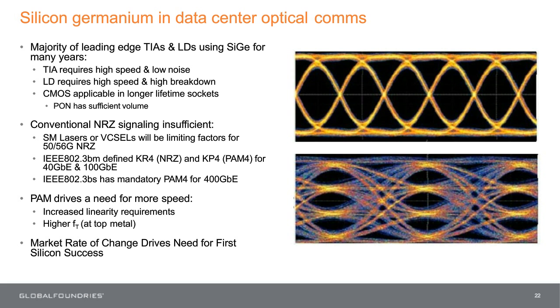They've traditionally stuck with silicon germanium, and as we're moving forward, the simple NRZ signaling is proving again to be insufficient to drive the data rate where it needs to go. And this is the same parallel, if you will, to the use of OFDM in 5G. What the optical guys are using is PAM4 signaling. And if you look at the IEEE 802.3bm standard that was made available for 40 gig Ethernet and 100 gig Ethernet, it had a PAM4 element to it. So PAM4 was essentially an optional part of that standard.